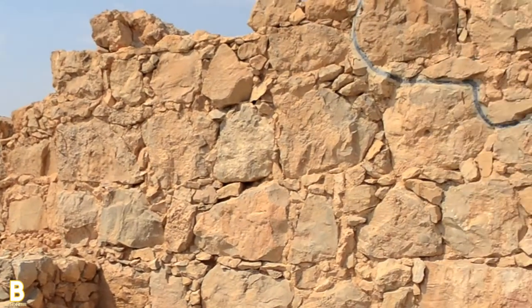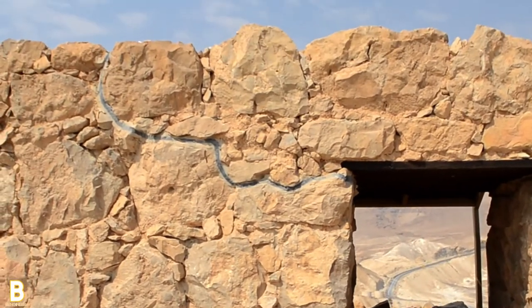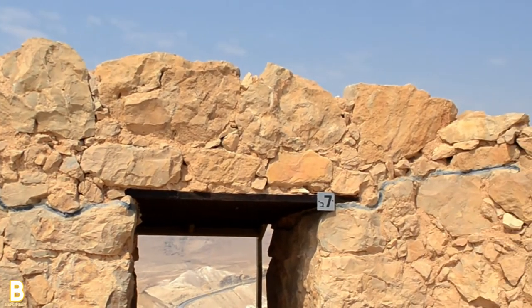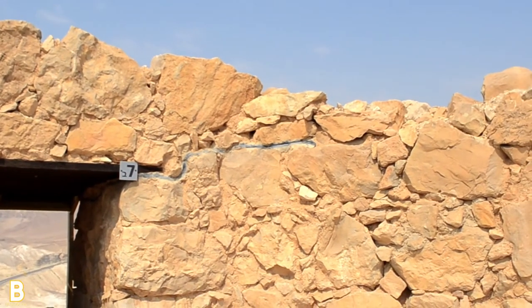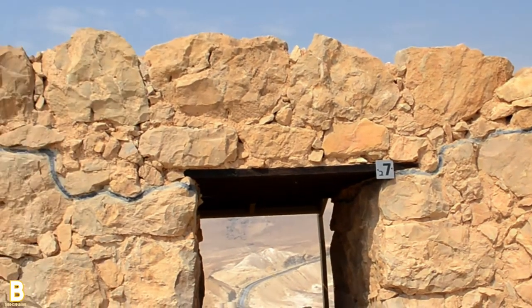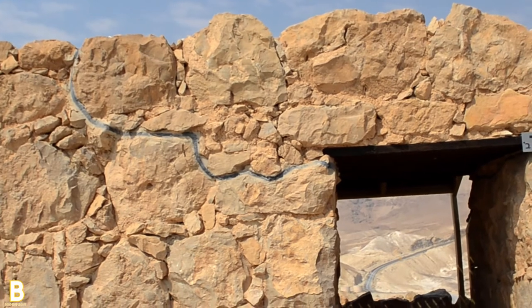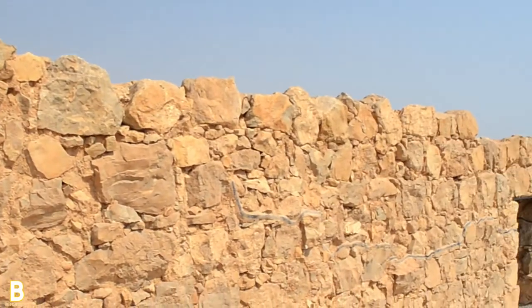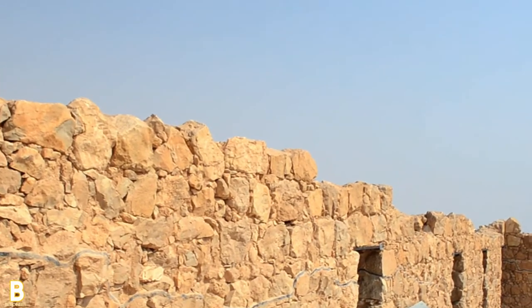And you'll see as you walk around, there are these black lines here. These black lines show where the originals were and where they added. So anything above, they added to restore it. And anything below was original the way they found it. And I'll take you into some of these structures.